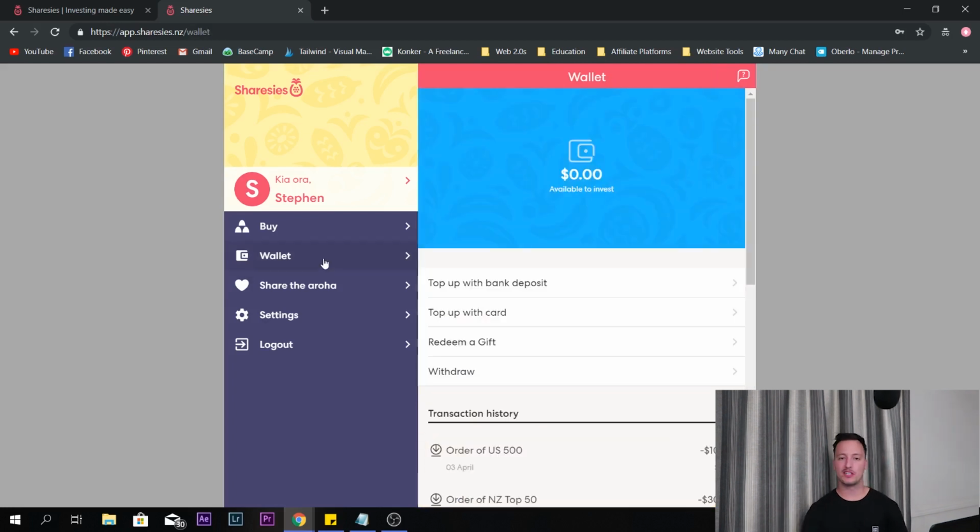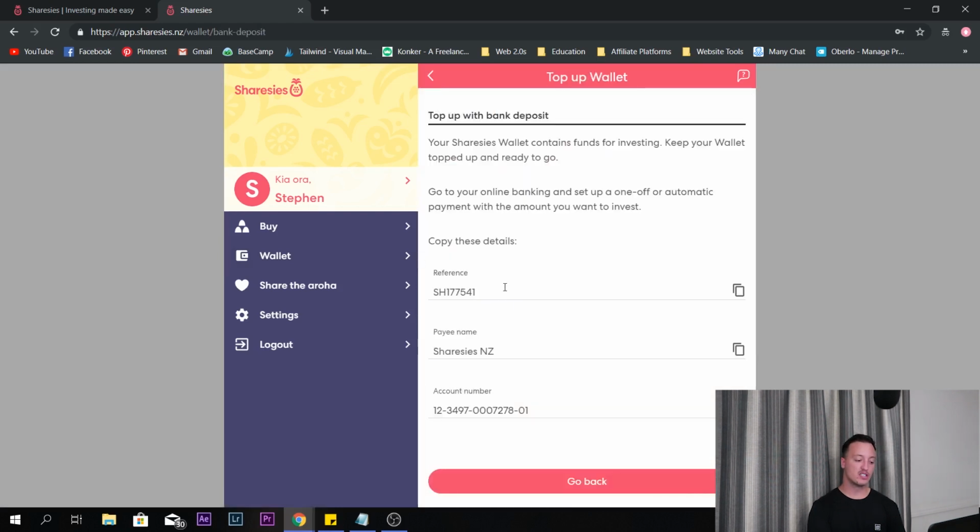Now, obviously to begin with, we need some money to invest. So you head over to the wallet and you can see here, it gives you the options of adding money to your wallet. The first one here is top up with bank deposit. If we click on there, we can see it gives you all the details of where you're going to be depositing the money. That way you can set up an automatic payment system. So every week or every fortnight or every month, you can set up that automatic payment to come out of your account and it will go to Sharesies and they'll upload it into your wallet, and then you can spend it from there.